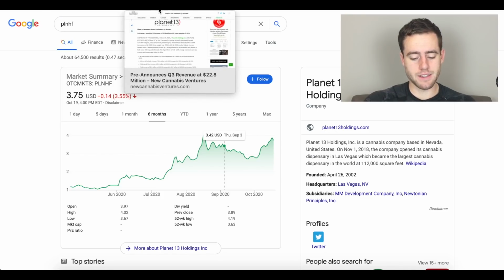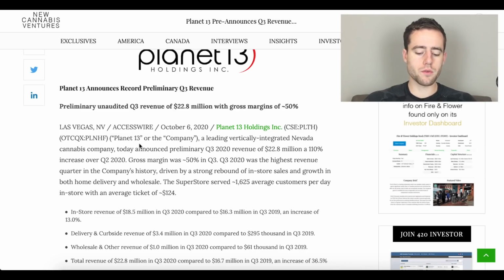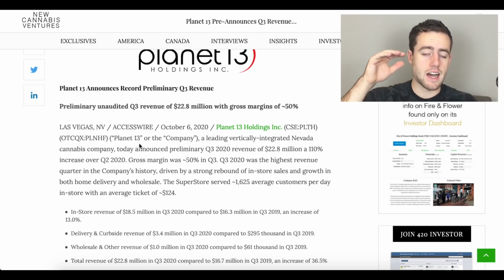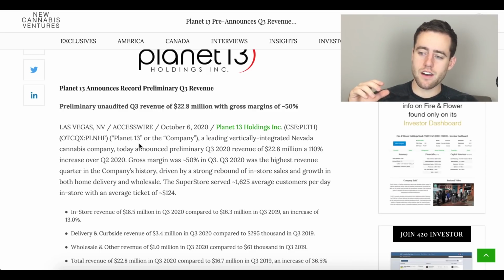Just a few weeks ago, they announced their preliminary Q3 revenue of $22.8 million with gross margins of 50%. This is a very high margin business because it is the top of the line. So they are focused on the high rollers. They are focused on experience. They are not trying to give everyone their product at the best and lowest price possible. This is not a Walmart or a Meijer. They are looking to make money, and they have been able to provide an experience that people are willing to pay for.